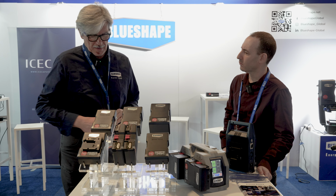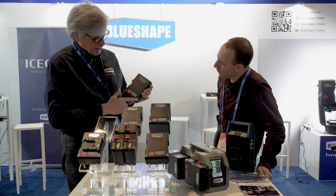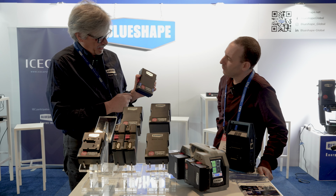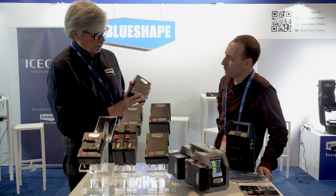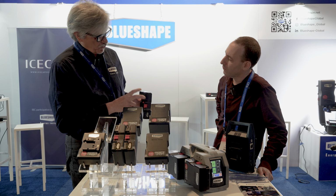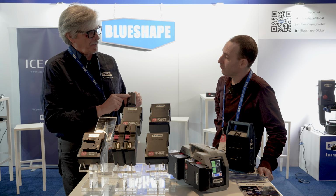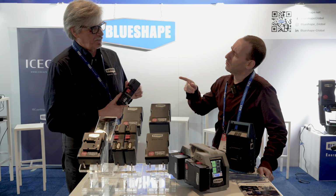Plus, we add some features to the battery, which is a double array of LEDs that can be seen all around the battery, with touch buttons. There are no more mechanical buttons, for better mechanical consistency. There are 2 regulated D-Taps and 1 USB-C PD that can deliver up to 100 watt, 20 volt, 5 amp. You can power a MacBook from that.